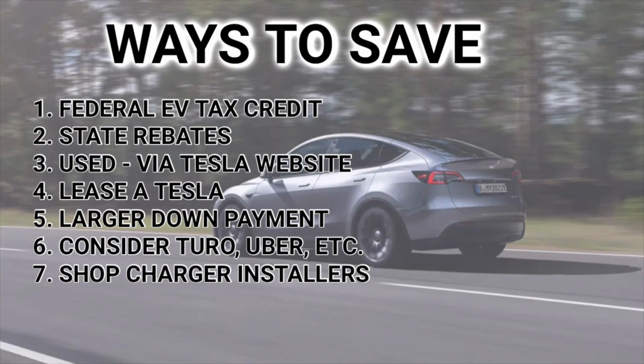So this one, I'm glad I didn't mess up. I almost went and chose the first installer for my charger that I found on the Tesla website. If you're thinking about putting a charger in your home, look at the Tesla website. There'll be a few providers that are certified to install your charger, and basically get multiple quotes. I know one was probably $400 higher than the other. So if you're going to get a charger, you might as well get multiple quotes that could save you hundreds of dollars.